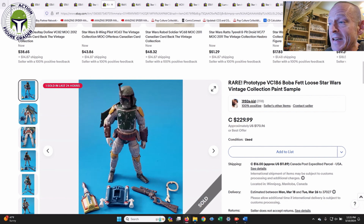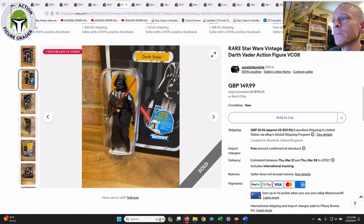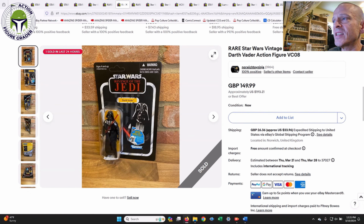Congrats whoever got it. I did not see it pop up, but really awesome paint sample prototype for VC186 Boba Fett. And again, that sold for 171 US dollars. Here is another SDC. No, I'm sorry. This is a retail release because it's got the prototype Fett offer sticker.